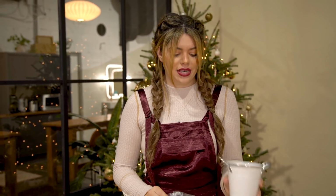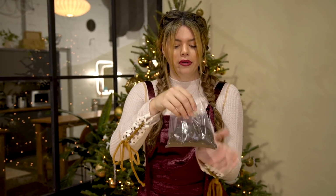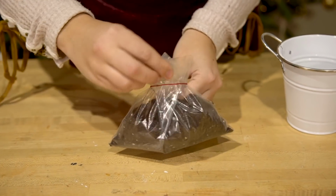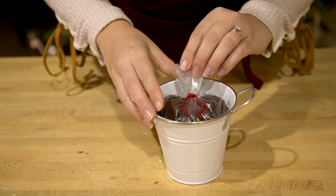So this little pot, you can find this at the thrift store all the time. And then we're gonna include a little baggie of soil just to get them started. Bonus points if you recycle your bag from something else, like those bags that bread come in, perfect use for those. So have a little bag of soil, I'm just gonna tie it up really cute with some embroidery floss to put in the pot to send.